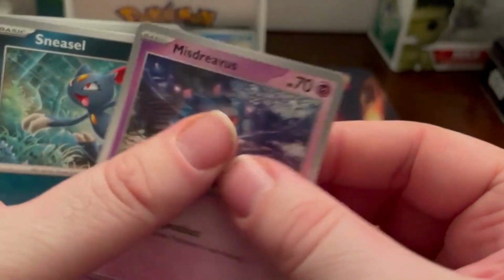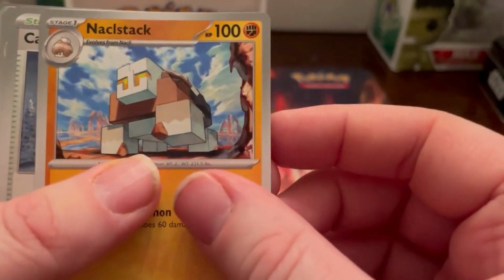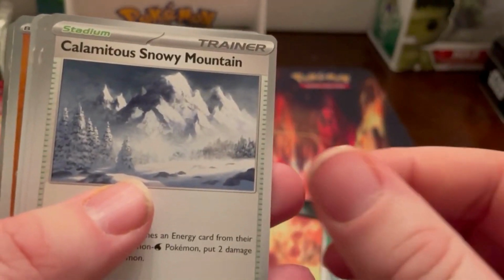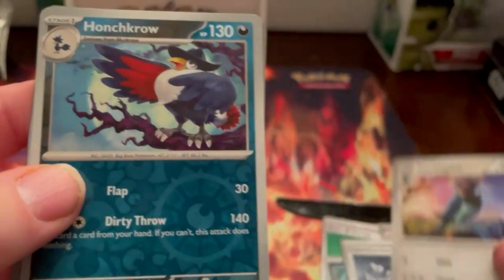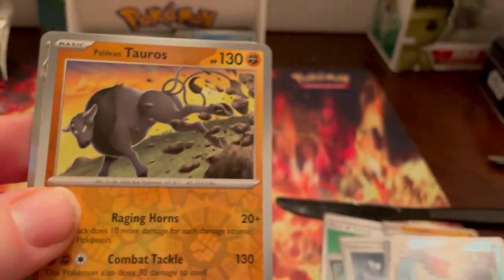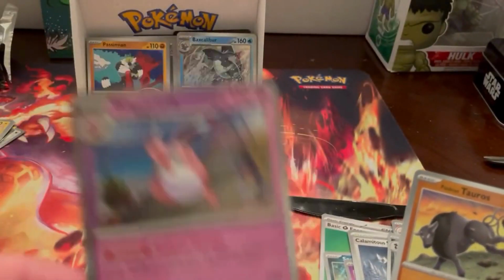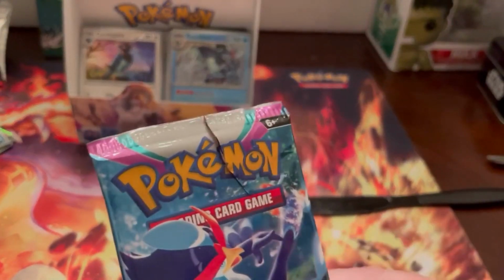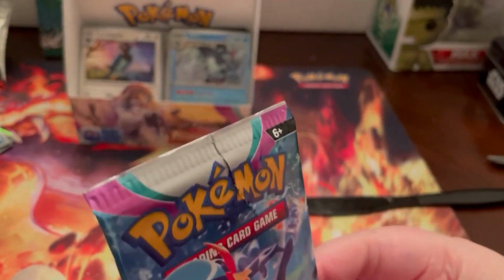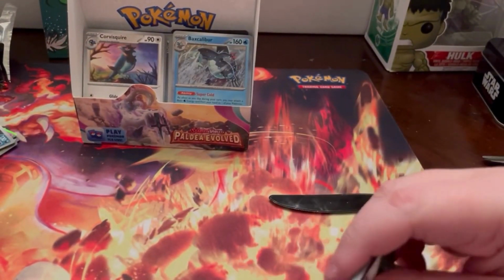Leafy greens. Healthy for you. Misdreavus. Sneasel. Have an adventure there. Gothita. Very nice. Mabosstiff, Knakrack. All right. Oh no, it's a calamitous snowy mountain. It's tragic. Corvisquire, he's kind of cool looking. Oh, Honchkrow with his hat. Paldean Tauros, the bull. And then I got Wigglytuff. Look, we got two Wigglytuffs already. All right. The Wigglytuff adventure continues. All right. Kind of looks like Honchkrow, but isn't it? But he doesn't have a hat. It's one of the crow guys. It's a hatless Honchkrow, which is not the same. The hat crow. Not as cool crow.